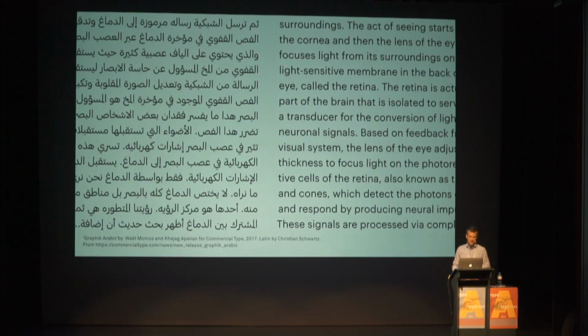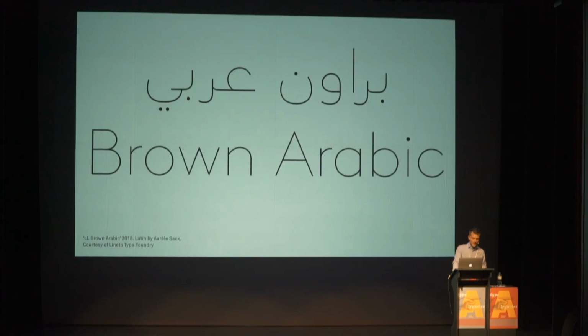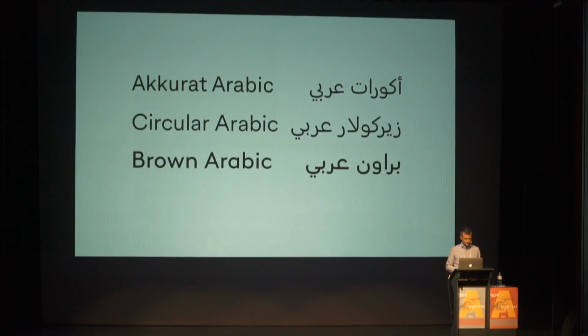Finally, earlier this year, my collaboration with Line 2 was renewed for another time as Aurel Sack commissioned me to develop an Arabic companion for his Brown family. Conceiving Arabic typeforms for this austere and idiosyncratic design was not easy, as it questioned ideas that I had had about Arabic type design. Today I can say that this task made for a particularly rewarding experience that allowed me to expand my repertoire of stylistic expression. And this is how the three families for Line 2 compare to each other.